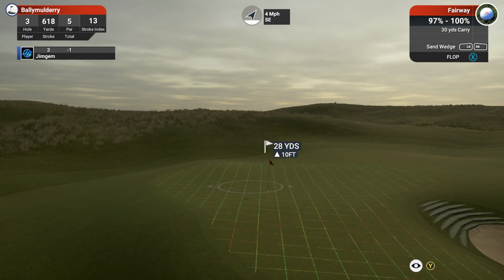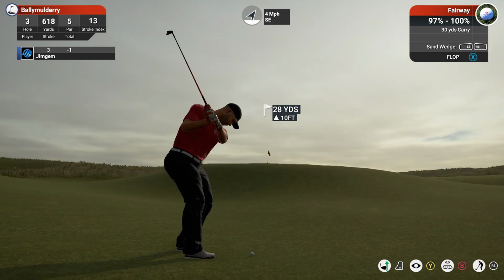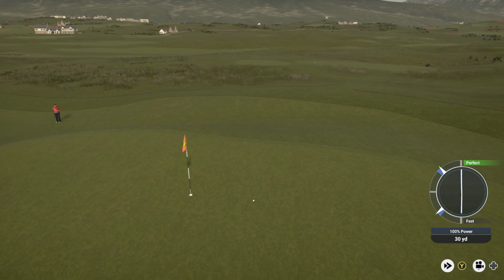Now, we didn't see any spin, so hopefully we're going to get a little bit of gameplay with a bit of spin on the ball. That's 28, so it's playing around about 31, so let's put a bit of loft on that. It's fast downswing, so it's going to run a little bit, I think. Come on, hold up.